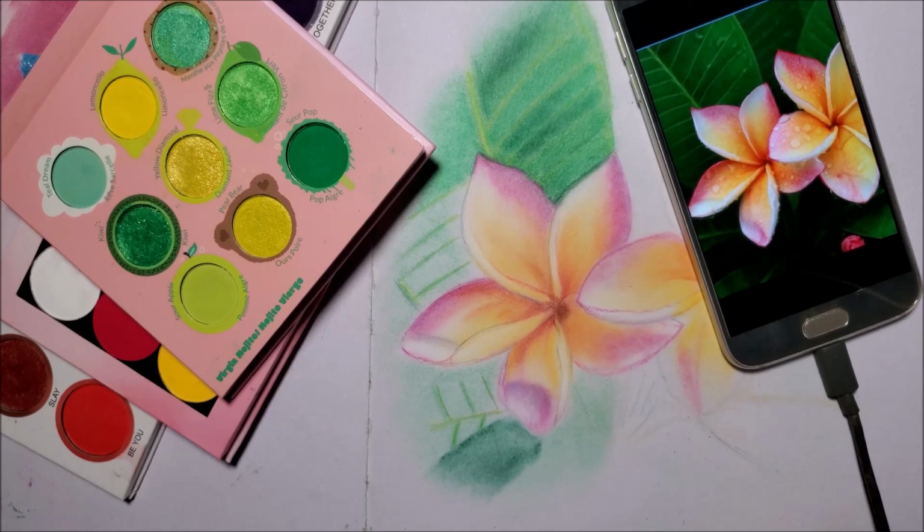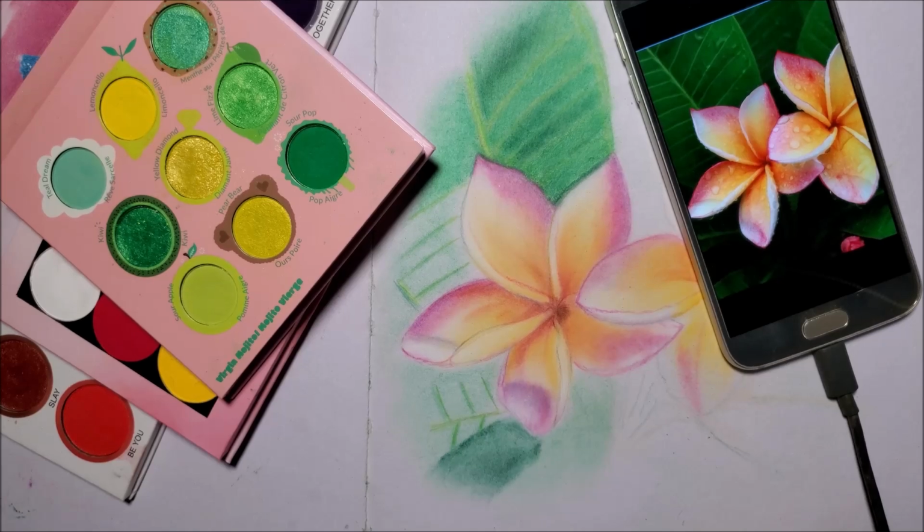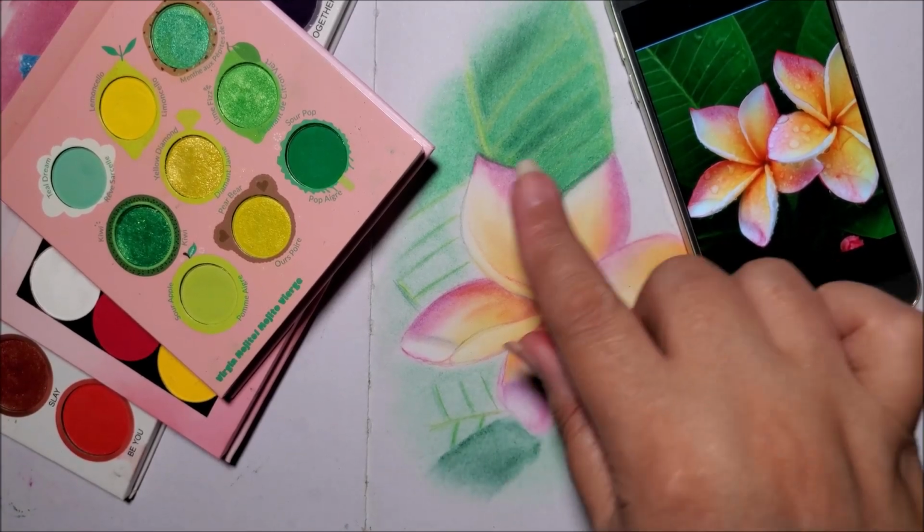Monday, this is Saturday I'm filming this. Monday my other palette comes in, and next week, when I do my next little segment, we'll play with the new palette and see if any of the colors in there help with this.